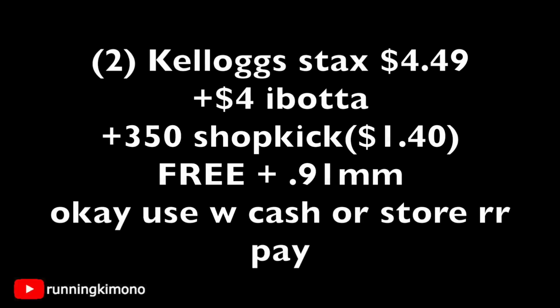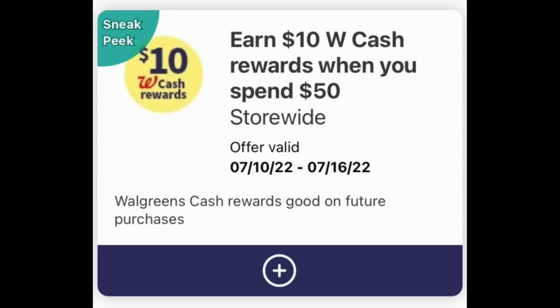Grabbing 2 of them for $4.49, you're going to get $4 back from IBOTTA, 350 points back from Shopkick, which is $1.40, making it free plus a 91-cent money maker. It is okay to use Walgreens cash or store register rewards to pay down the balance, but how lovely is this deal?